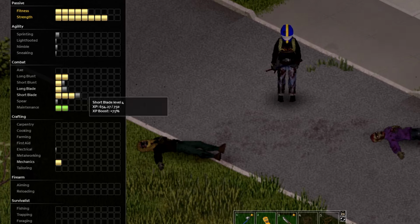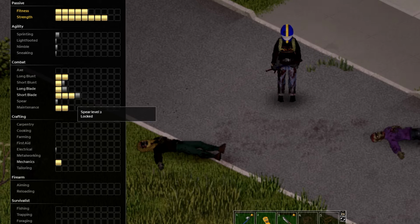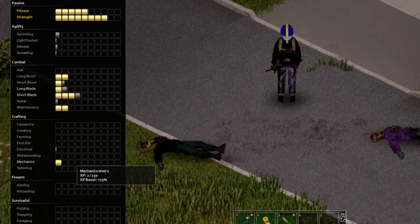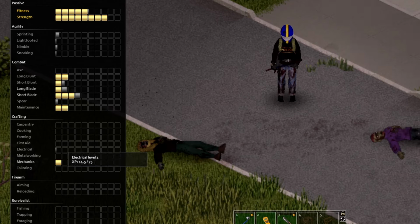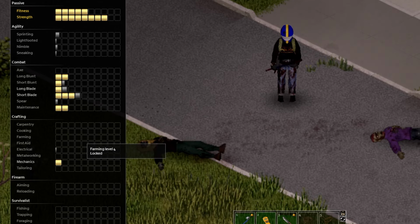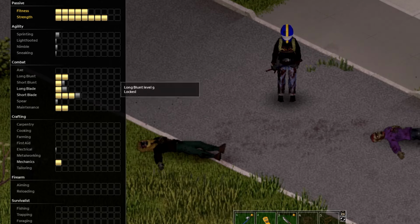You can see his combat skills are coming along very nicely. He's had to do a lot of fighting. We've got mechanics level 1. If we can get this to 2 and electrical to 1, we've got a route out of here. But everything else, yeah, he just hasn't had the chance, hasn't had the opportunity to think about skills.